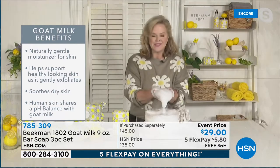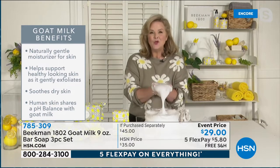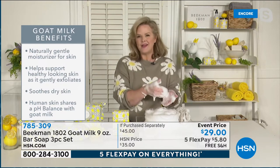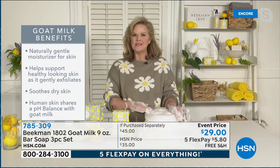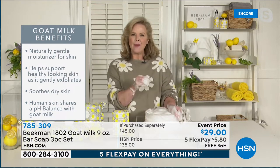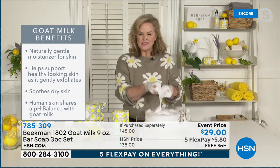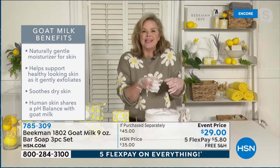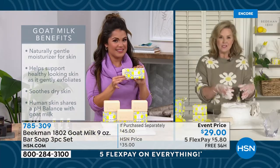So the very first time you use this, you will notice a difference with your skin. It's full of vitamin A, vitamin E. And you know what I love about this? It's also super high in lactic acid. So what happens is, Michelle, every time you use this, you're exfoliating. You have a gentle exfoliation on your skin, so your skin feels baby smooth.